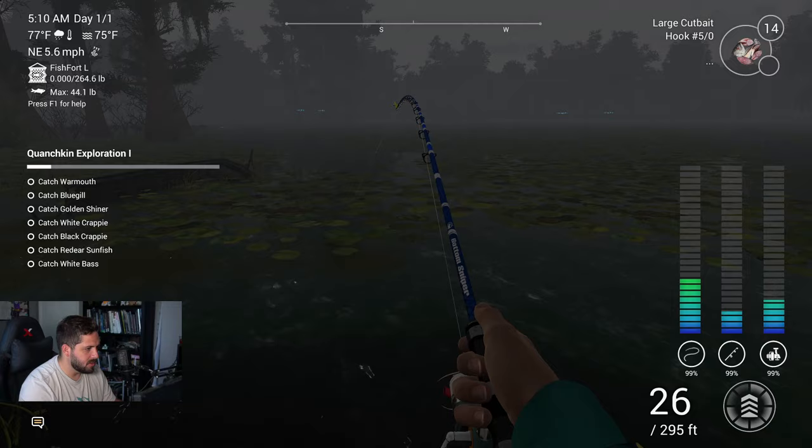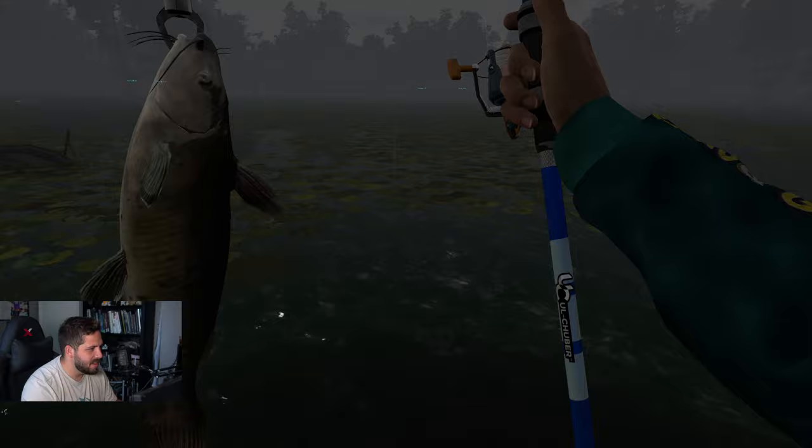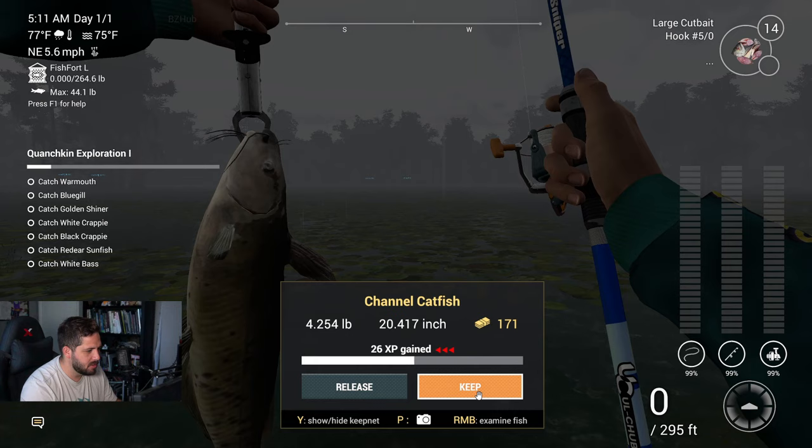A little channel cat, maybe? Oh, it's a bullhead. Oh, it is a channel cat. I don't know, man. They all look... Look, it was so small, I didn't know. Here's a four-pounder. Yeah, little four-pound channel cat.